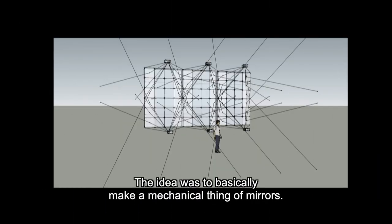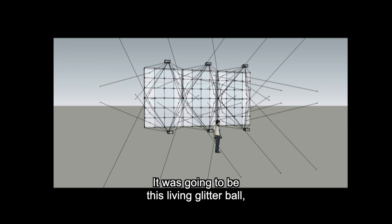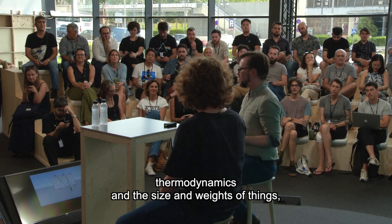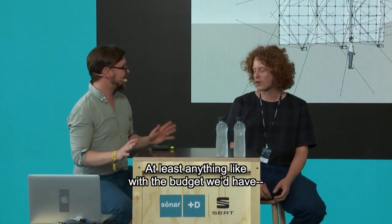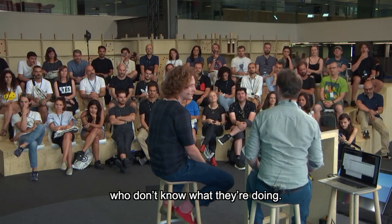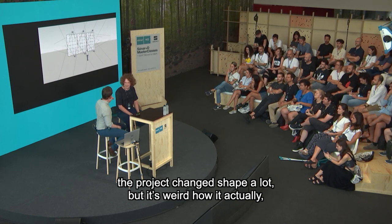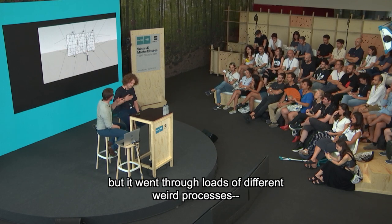The idea was to basically make a mechanical thing of mirrors. Initially, the idea was to make something much, much smaller that would have thousands and thousands of little mirrors in it. It was going to be like this living glitter ball. And then David explained to me the thermodynamics and the size and weights of things, and that's completely impossible, at least with the budget we'd have. Or not realizable for two people who don't know what they're doing. And so the project changed shape a lot. It's weird how, now that I look at it, it didn't end up that dissimilar from how it started, but it went through loads of different weird processes.